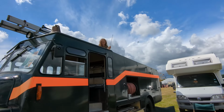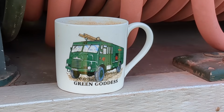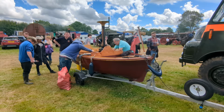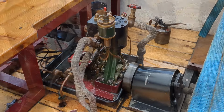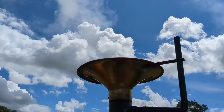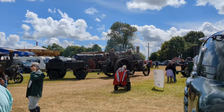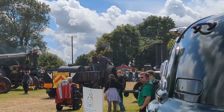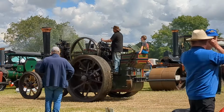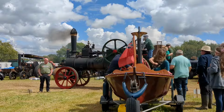The next morning, we were back up the field for the last day. As well as the Green Goddess, Phil was displaying the only steamboat at the rally. It attracted a lot of attention, its little motor generating steam and turning the rotor at the back. Then it was time for the big steam engines to take their turn around the showground. We were sitting next to the Green Goddess as they started to line up and had a brilliant view.